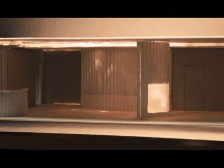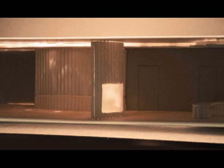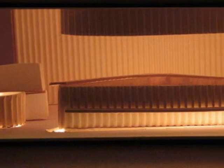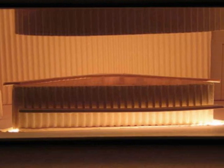The models that you're seeing are lighting models created by the ECU students for their studio project. As interior designers, lighting is crucially important. It's one of the elements of design, and so along with the other design elements, color and rhythm and balance and so on, it helps you to create interiors.